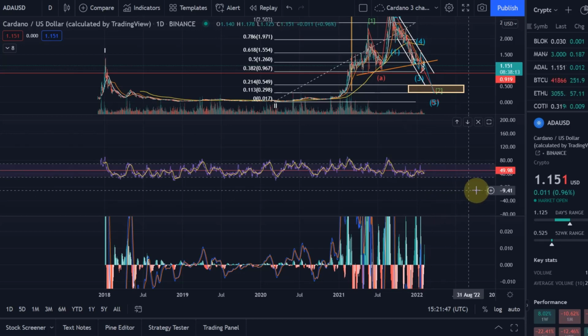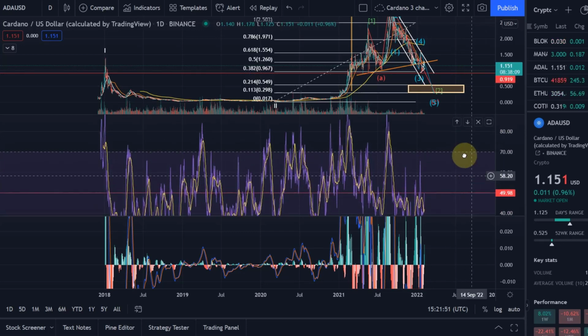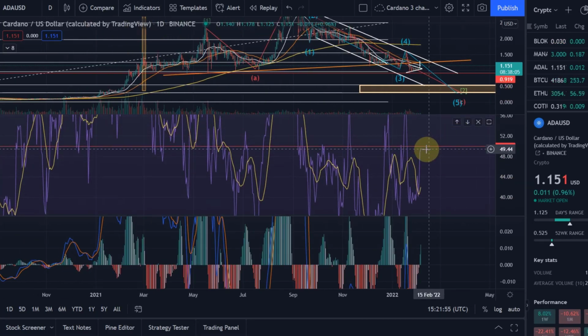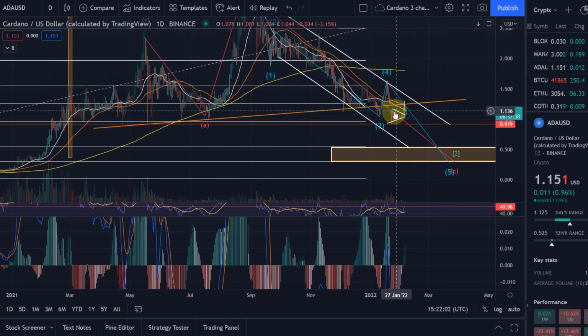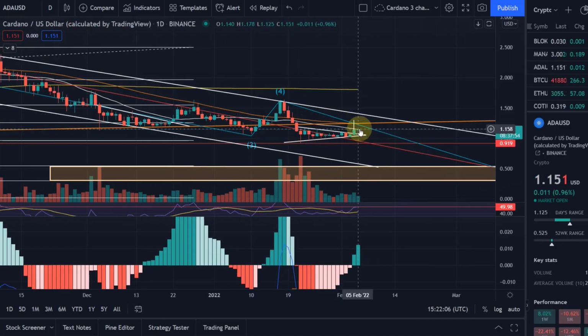So yeah, that is an important level to watch, the 50 line on the RSI, and you can see that we're really just at this 50 line. So that is what ADA needs to come above, and it will do that if the price pushes a bit higher. That would also be a buy signal for some people possibly, but at the moment it's struggling with that, and it's struggling with the 20-day moving average.